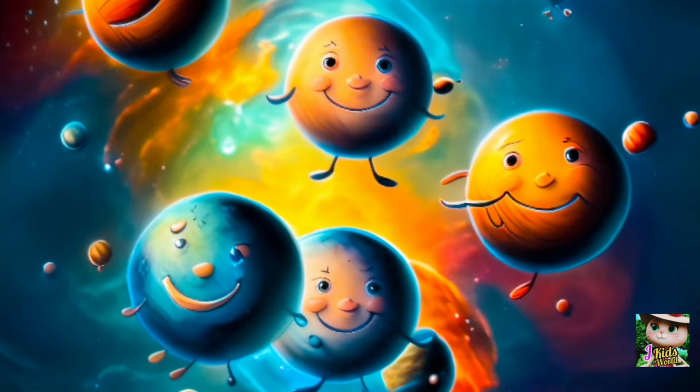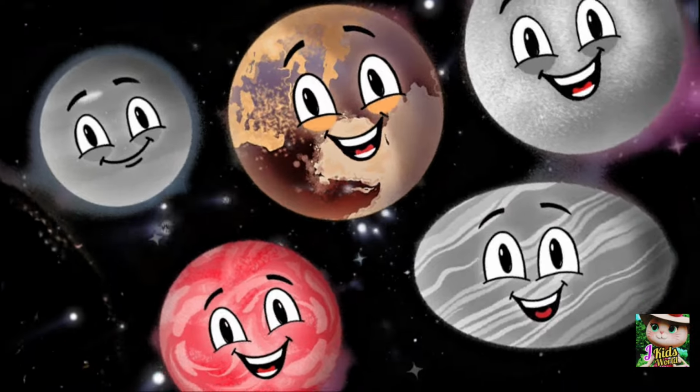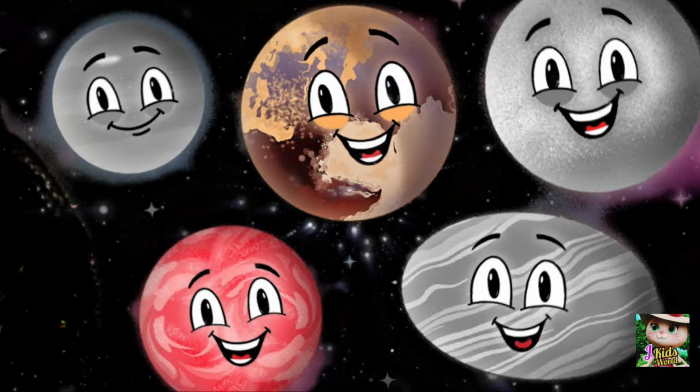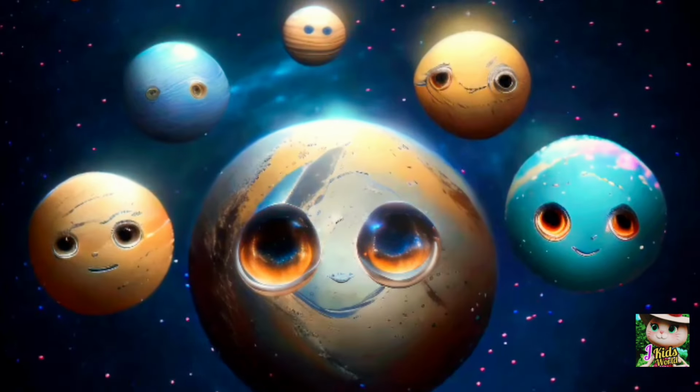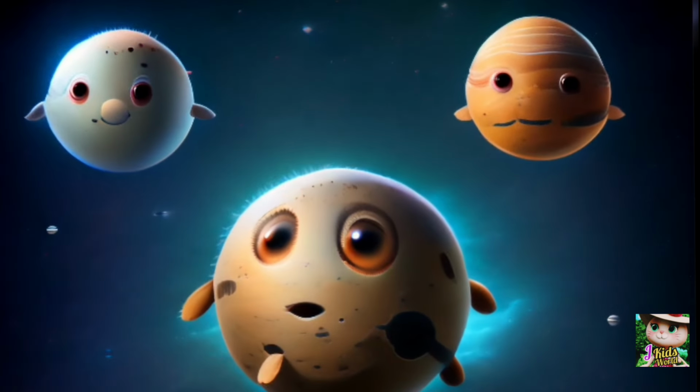Dwarf planets, they're cool and neat. Way out there in a cosmic beat. Pluto, Haumea, Eris too. Ceres and Makemake, how about you? Not quite planets, but they shine so bright. Dwarf planets out in the night.